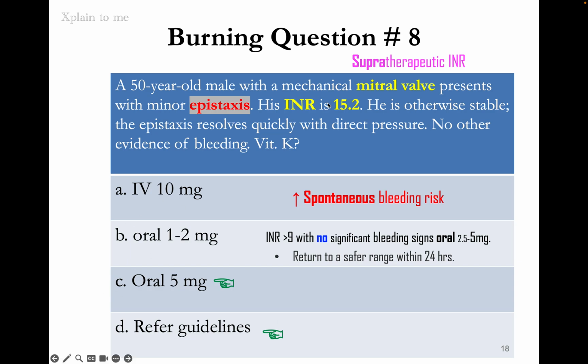IV vitamin K can overshoot, right? It's hard to regulate. We don't need an unwanted clot. IV dosing has to be carefully done. You may keep blocking the anticoagulant way too long. That increases the risk of clotting. We don't want that. So stick with the recommendation. For saving a life during active bleeding situations or emergencies, or if surgery is needed, use IV vitamin K. Okay, so stick with the recommendation.